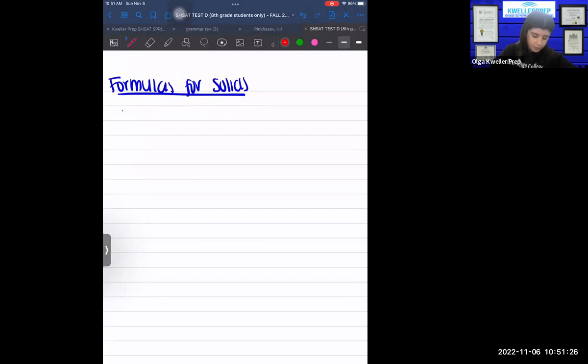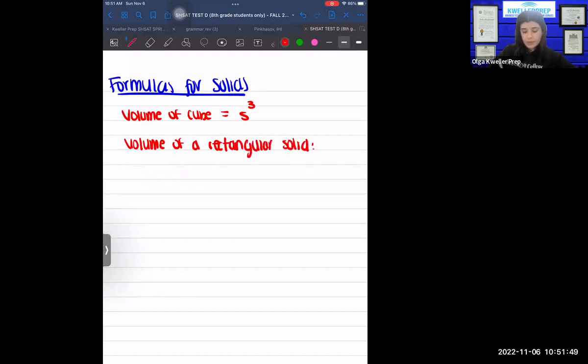So you know that the volume of a cube is side cubed, similar to how the area of a square is side squared. The volume of a regular rectangular solid is length times width times height. And then the volume of a cylinder is pi r squared h.